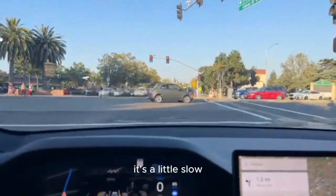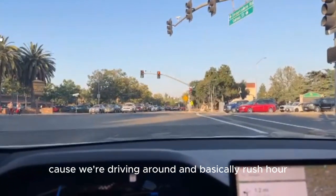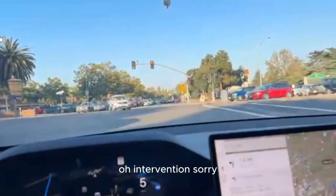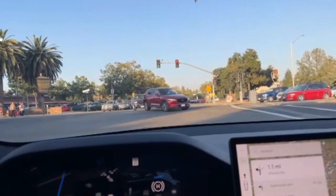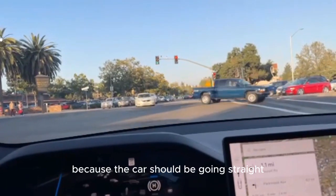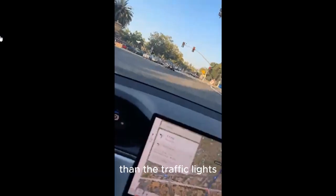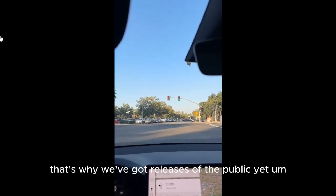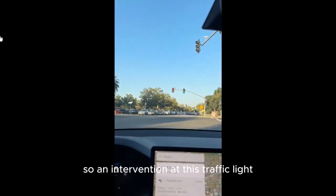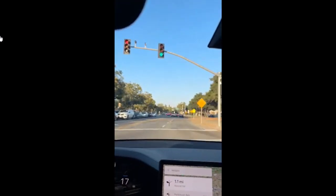Like I said, this is a little slow because we're driving around in basically rush hour. Intervention. Sorry. Okay, so that's our first intervention, because the car should be going straight. Yeah, so this model has a small regression in the traffic lights. We just have to oversample the traffic lights. So that's why we've not released it to the public yet. So an intervention at this traffic light. That's the first intervention in the whole drive.